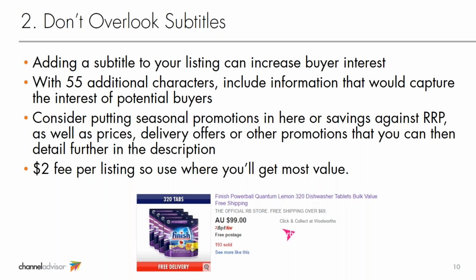Sorry about that. So next we'll look at subtitles. Don't overlook subtitles. It's important to think about where they may have a place in your listings. So a subtitle allows an additional 55 characters per listing. And what it's really used for most often is to have a call to action to buyers, to contain a call to action.